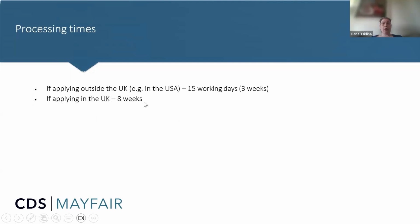Processing times are quite good when you're applying in the States. Usually applications are processed very quickly, within 3 weeks. If you're applying in the UK, the stated time is 8 weeks, but in my practice, it takes a number of days for this application to be processed in the UK. So it's quite quick.